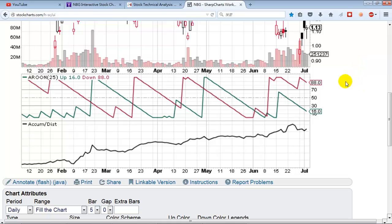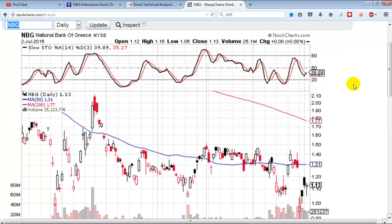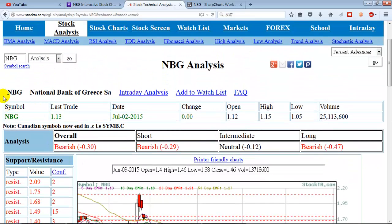The Aroon lines are telling us that it's still a bearish stock. The accumulation distribution line is saying that the trend might be changing. You see how it's shifting upward? It's saying that we might see a reversal soon, and we're looking at what looks to be a reversal actually. So based on that, I would say this is a decent gap trade, and I wanted to include one gap trade in this stock picks video.